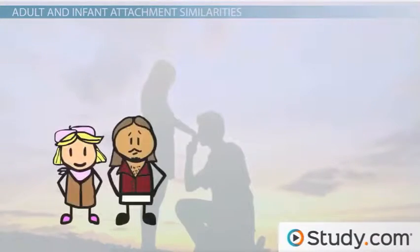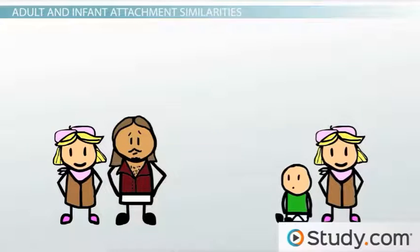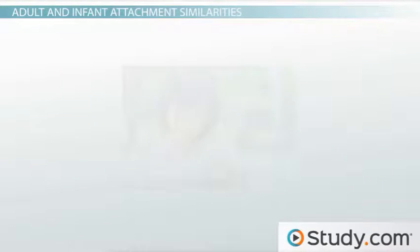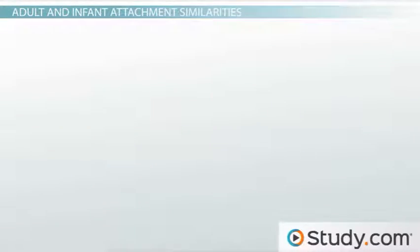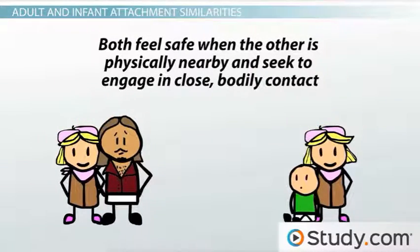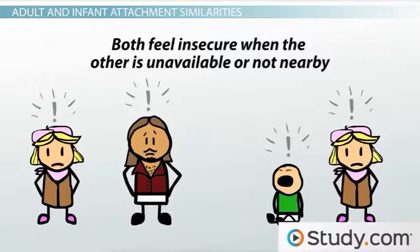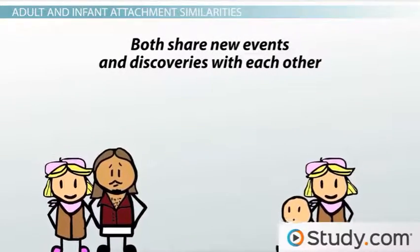In this lesson, adult attachment refers to types of romantic relationships held between adults. Interestingly enough, the parallels between adult attachment and infant-parent attachment are numerous. However, relationships and attachment take on different qualities as one progresses through adulthood. Adults and infant-parent attachment share the following features. Both feel safe when the other is physically nearby and seek to engage in close bodily contact. Both feel insecure when the other is unavailable or not nearby. Both share new events and discoveries with each other.